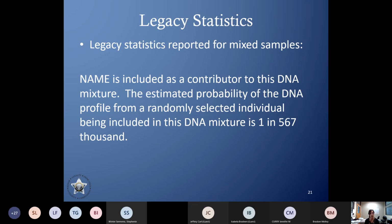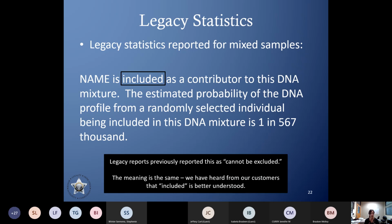The legacy statistics that we are reporting for mixed samples will read as follows. Name is included as a contributor to this DNA mixture. The estimated probability of the DNA profile from a randomly selected individual being included in this DNA mixture is 1 in 567,000. I really want to emphasize here that we have transitioned for these legacy cases away from using the terminology cannot be excluded, and instead are reporting this as included. These have identical meanings. It means that this person who we've compared to this mixture looks like they could be in there. And then we provide a statistic for how likely that is to be a random occurrence.